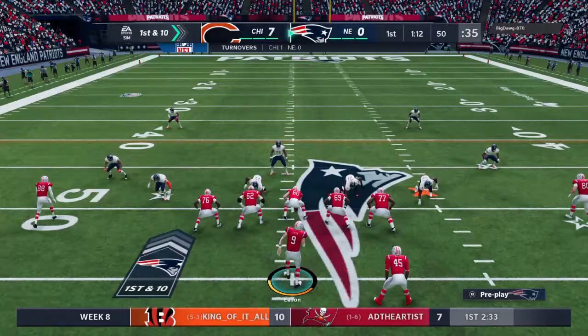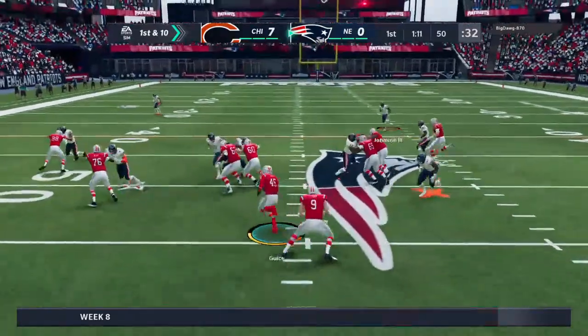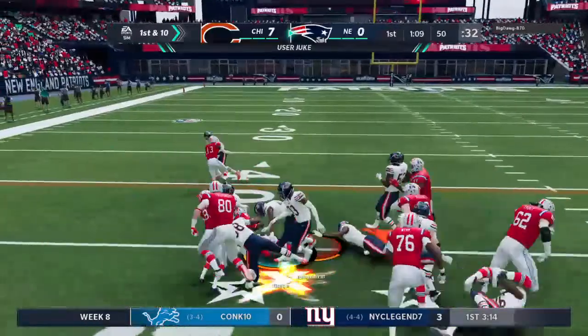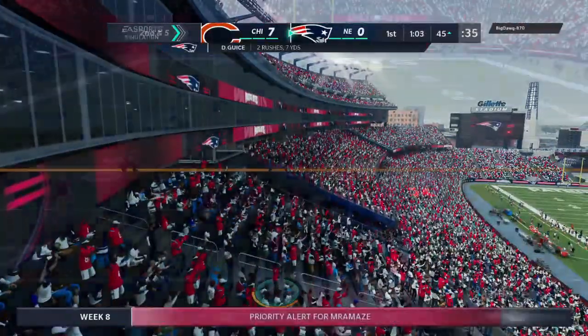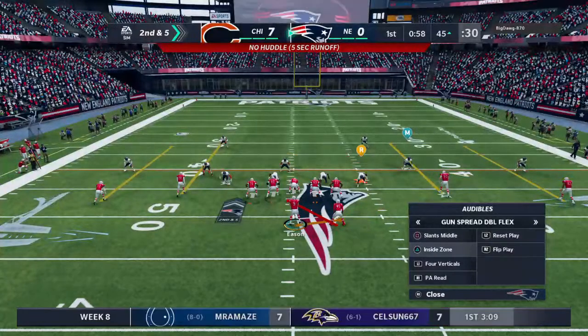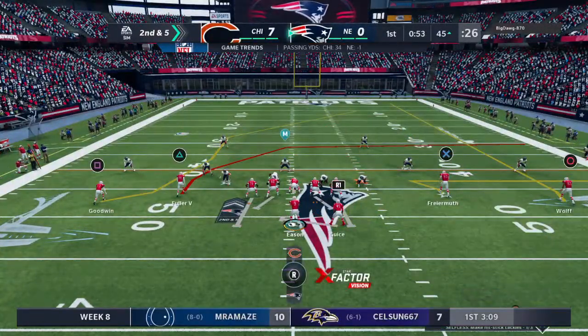So good starting field position for him here as they come up 1st and 10 right at the 50-yard line. They'll start by running the option to the right. And he's able to skip away from that first defender on his way to a pickup of 5 at the 45-yard line. A gain of 5 brings up 2nd and 5.